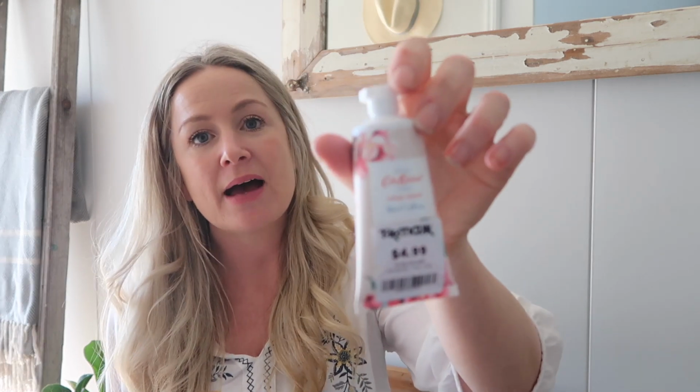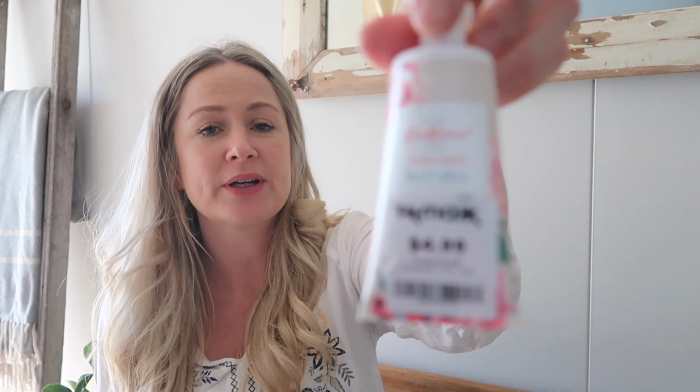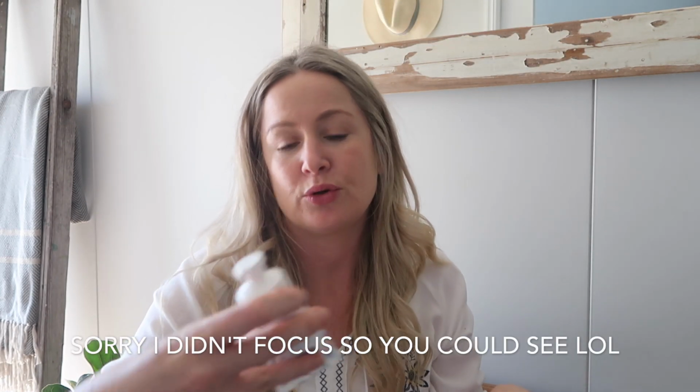I might keep these aside for the girls to pop in their stocking. And I came across these really sweet Kath Kidston hand creams for $4.99. So there's a rose print, a little floral print, and then a little London print, so cute, and a little birdie print.